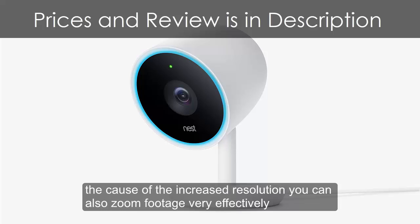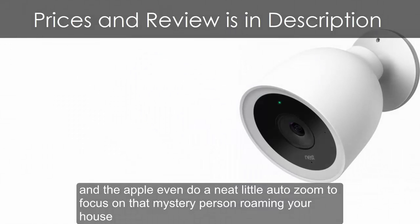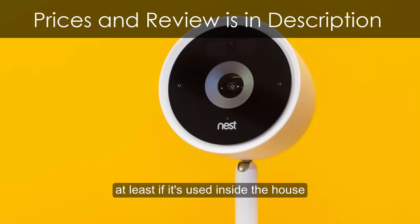Because of the increased resolution you can also zoom footage very effectively, and the app will even do a neat little auto zoom to focus on that mystery person roaming your house. Unlike Nest Cam, person recognition is built into the IQ without the need for a subscription, which does cut the number of pointless alerts you'll receive, at least if it's used inside the house.